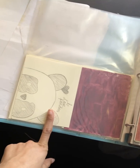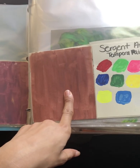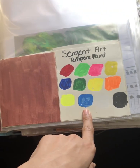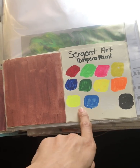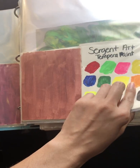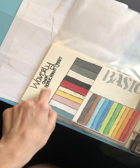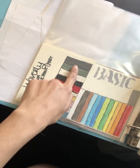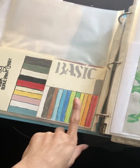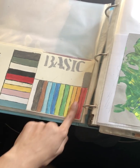This is just a cute little panda that I wanted to draw. Me testing out paints again. Another testing out the brush strokes of the paints that I make. This is me testing out the different colors in this particular paint, because I have so many paints, and you have to test the colors out. This is a different brand of paints that I have, and these are how they look and the texture of how they are. And these are just, I think, basic watercolors, and this is how they come out and how they look.